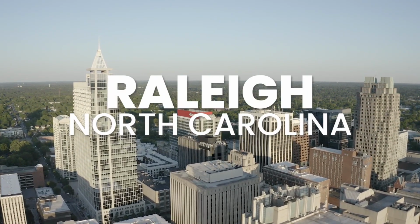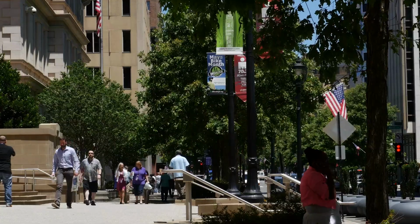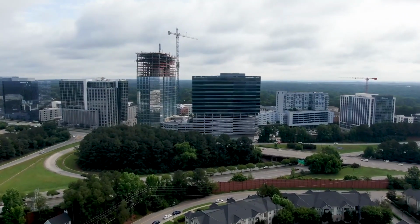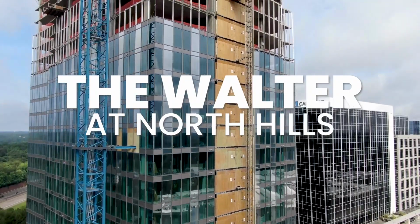Raleigh, North Carolina, the City of Oaks, an anchor in the Research Triangle region, and the North Carolina state capital. Also found within the developing Midtown district of this charming southern city is the recently erected Walter at North Hills.